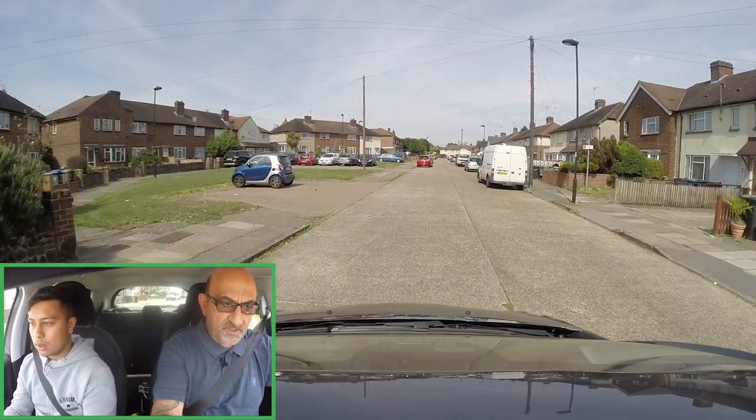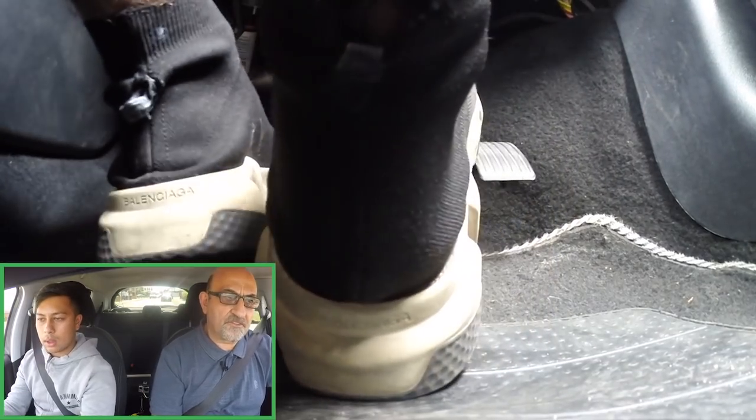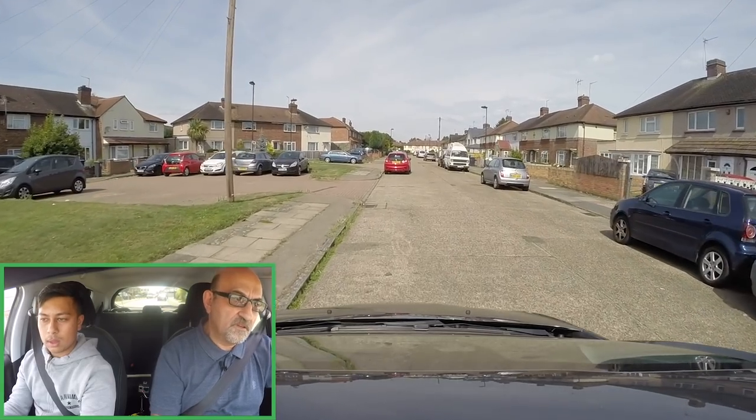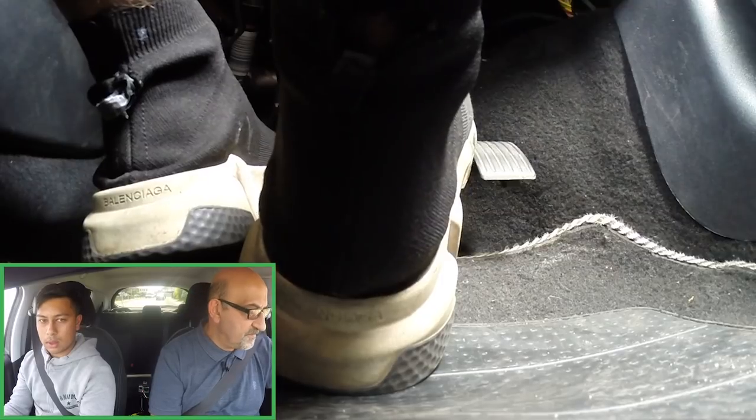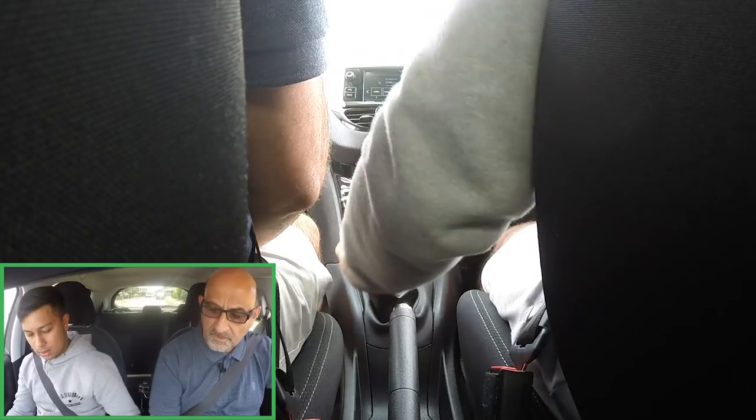Good. Now, look at where you're parking with your guide. Clutch right down, let it roll. Get your car straight. Keep rolling, keep rolling. That's it. Good. That's good. Now, secure the car. And good.